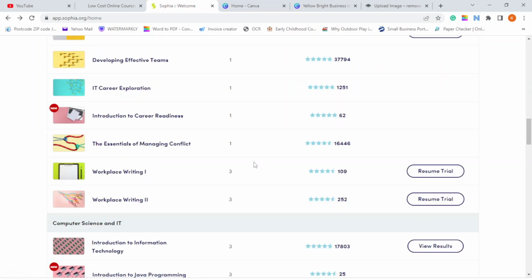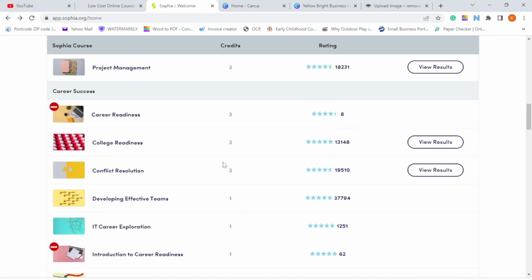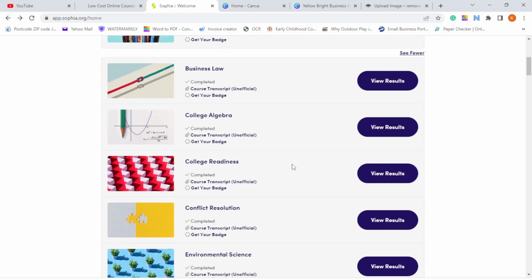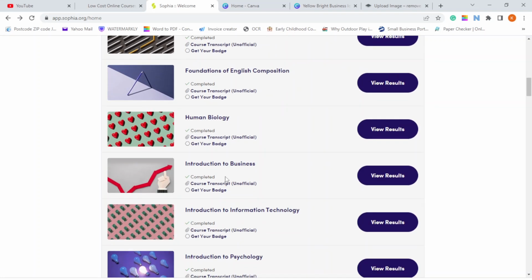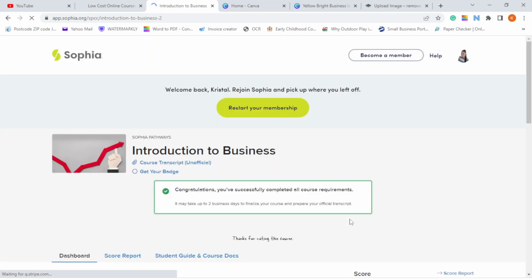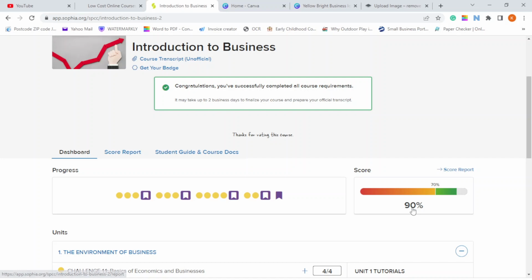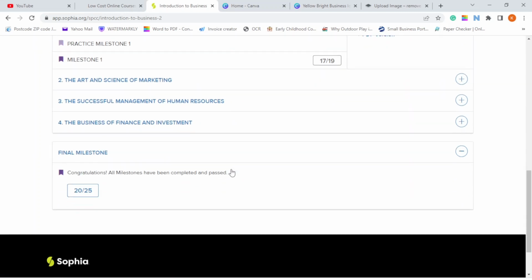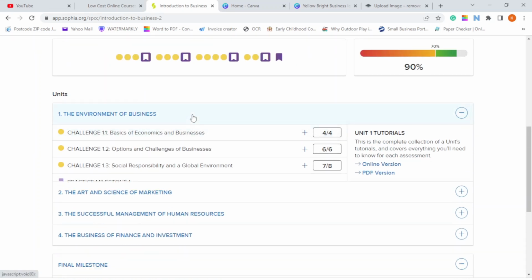Right, the next one is Introduction to Business. Let's take a look at that one. Okay, here we go. I think this one was super easy. I think this one was one of the easiest ones. How much did I get? I got 90. Yeah, this one was super easy. Again, if you're a business major, then this is gonna be a walk in the park for you, honestly.